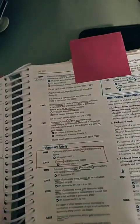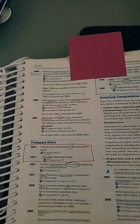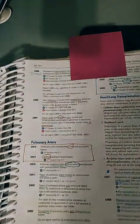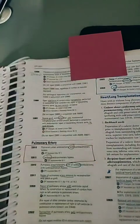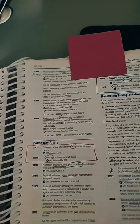Don't want to lose my spots, so I got some sticky notes saving my spots where I'm at. But I want to make sure that everybody has something that they can do and use for fixing their 2021 book so that it is usable for your 2022 exam. There isn't a heck of a whole lot of stuff.